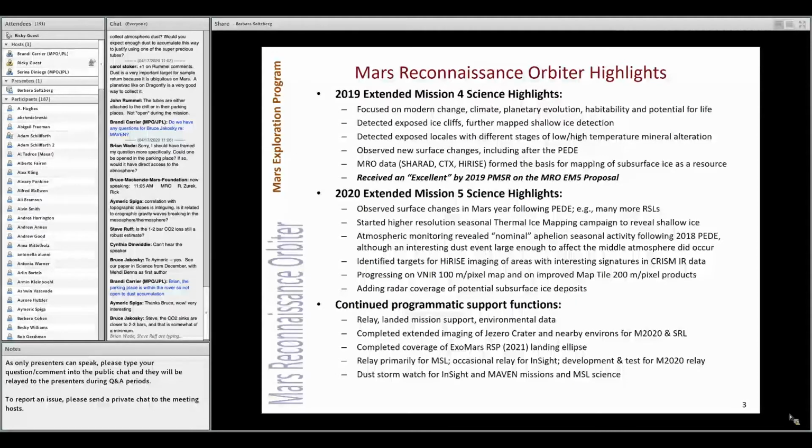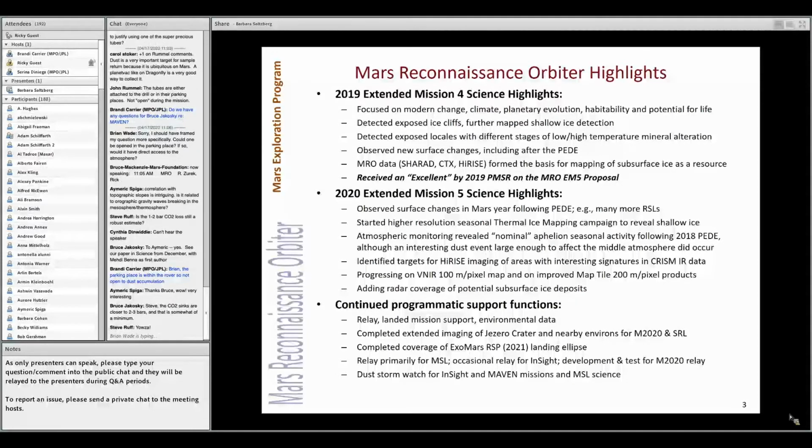As we have been proceeding with our EM5 proposal and activities, we started some new things like thermal ice mapping at higher spatial resolution than you can get from the gamma ray and neutron spectrometer footprints, trying to interpret the thermal inertia revealed in the temperatures as a way of looking for shallow ice. Atmospheric monitoring and surface monitoring following the 2018 Planet Encircling Dust event has also been a prime activity. There was an interesting mid-spring event that was a dust storm large enough to affect the middle atmosphere, which is a little unusual for that season, which is generally relatively clear of those kinds of events.